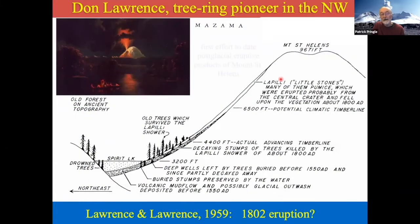So the first person I know of to really study tree rings in Washington and Oregon, a real pioneer, was Don Lawrence, who grew up in the Portland area. And he tried to date the past eruptions of Mount St. Helens. He started doing this kind of work back in the 1930s, 40s, and 50s. He came pretty close to dating the eruption. He thought it happened in 1802. He looked at trees that had been, he thought, defoliated by ancient pumice fallout. And so he came up with 1802 as the most recent large eruption of Mount St. Helens. Well, it turned out he was only 2 years off, because Dave Yamaguchi, who worked on this dating later, found out that the trees were so traumatized they actually skipped a ring.